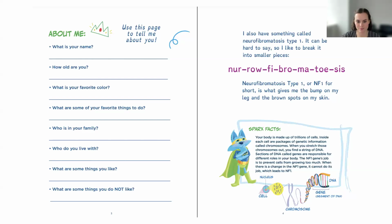And then this box at the bottom right goes through more about genetic information specifically, if individuals want to dive into that as well.